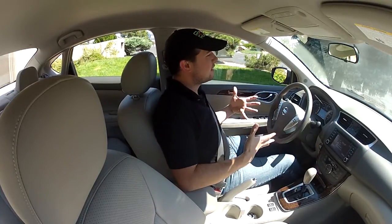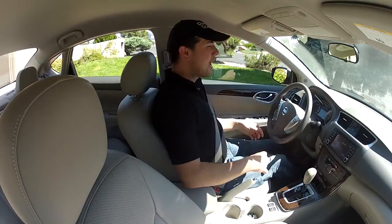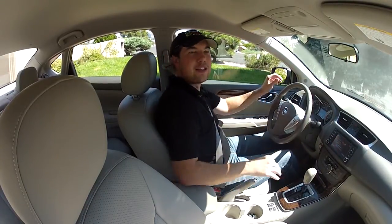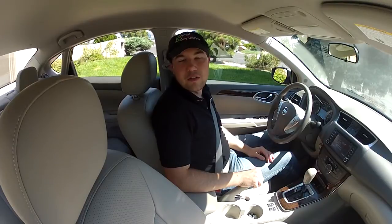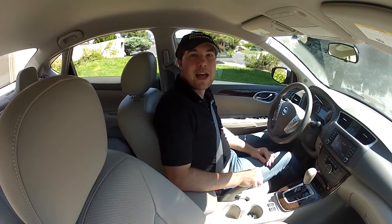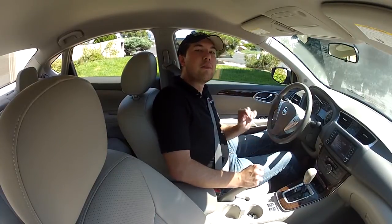When I got into this car out of the last car that we tested, I noticed that I just felt like I was sitting up really high. And so I lowered the seat all the way down and kind of tried to squeeze down in here and get comfortable. And I got used to it. And now, after driving it for a week or more, this car doesn't seem that different anymore, because you get used to it.